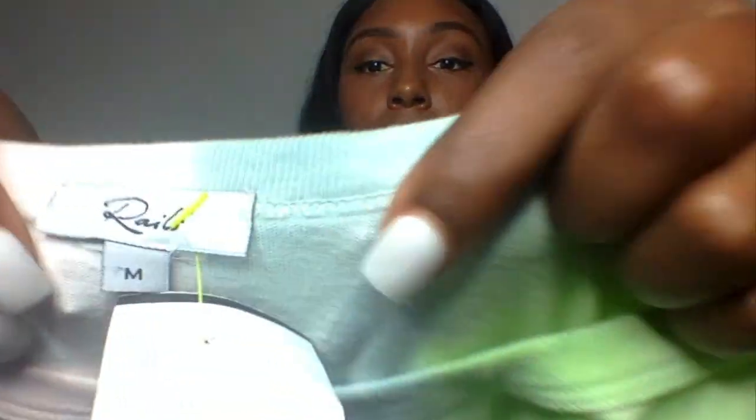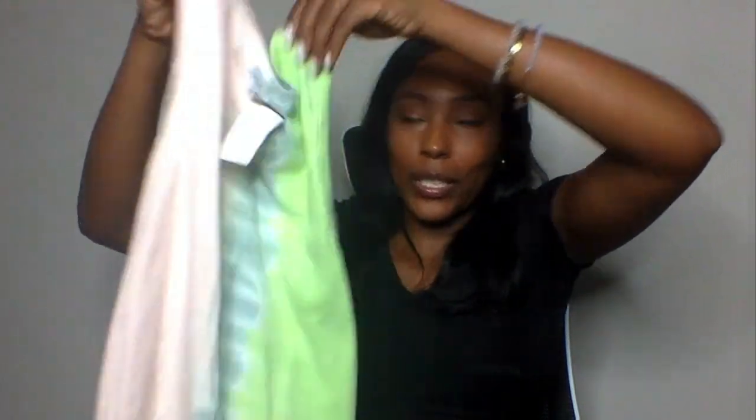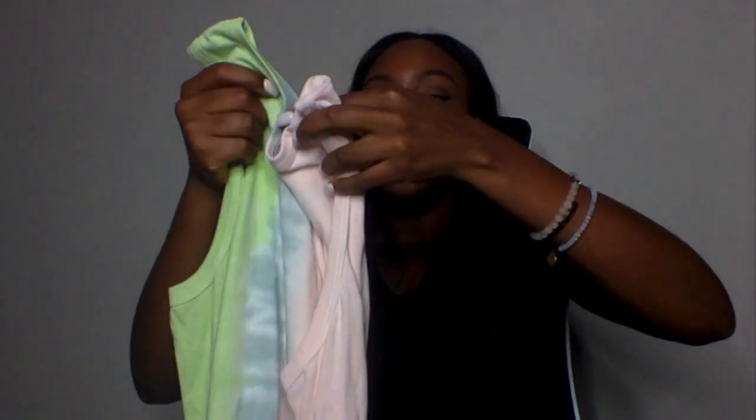So the next item is something I'm super excited to see what it will do. And that is this really, really nice midi dress. This is actually by Rails. I was excited to see that little tag on there because I definitely did not expect to see Rails on here. I thought it was like a Misguided or H&M, but I was excited to see that that's what it was. As y'all can see by the tag, I did find it at a Goodwill, so that was super cool. And I'm just excited to see what it'll do. I did look up comps, but I can't remember what it was for that one.